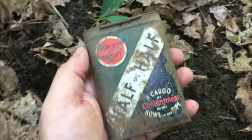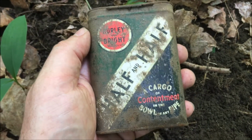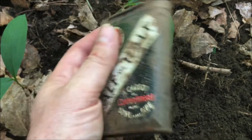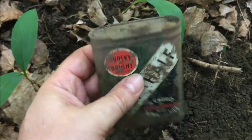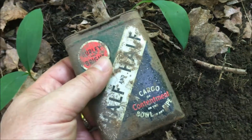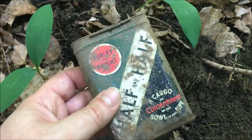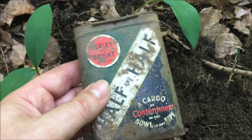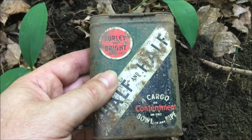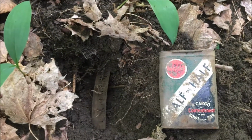And I also got this. This is 20th century, but it rang up pretty high, and I thought it was pretty cool, so I'm going to keep that. "Burly and bright, half and half, cargo of contentment in the bowl of any pipe." So I'm going to give that a little cleaning, maybe a toothbrush. You guys give me your best guess on that. I'm going to say 1950s, 1960s, something like that. I don't think it dates to the house. Maybe somebody like a hunter was walking through here. But it's an older advertising label from back in the middle part, probably, of the 20th century. So I'll keep that. That's a nice fully intact old relic there.